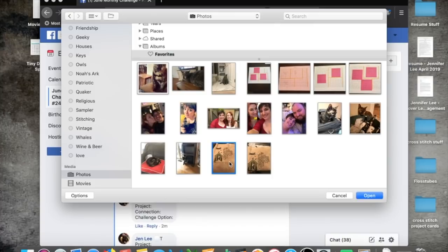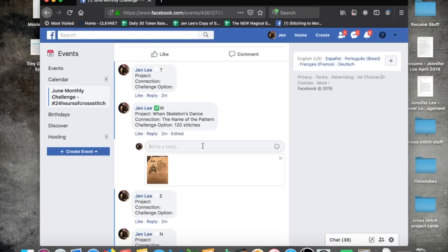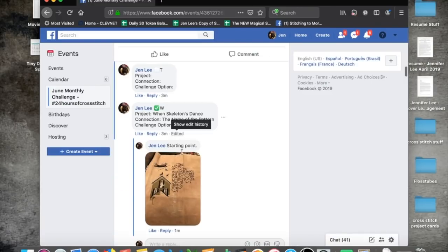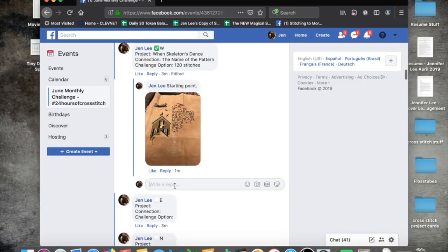So this one here we're going to say is my starting point. It's going to load that up. And I'm going to put starting point. And I'm going to hit enter. And see how now that's right underneath that challenge for that W. Then I'm going to go ahead and I can even hit reply down here. I can hit reply up here again. Either way works. There's even that reply open down here as well. I'm going to attach the ending photo.